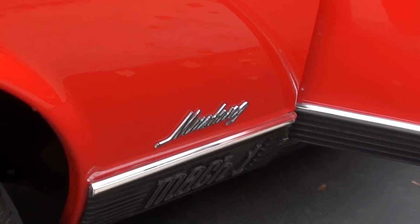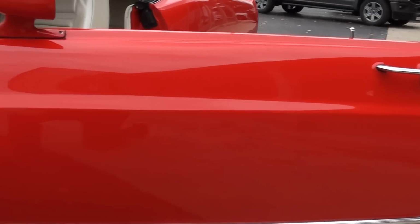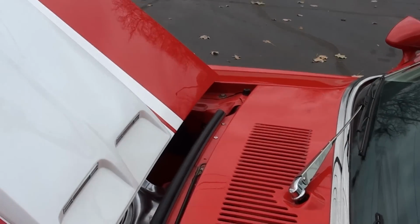Sorry, guys, just got a little water. They're pulling it around. Unfortunately, we got a little weather. So we got some snow headed this way.